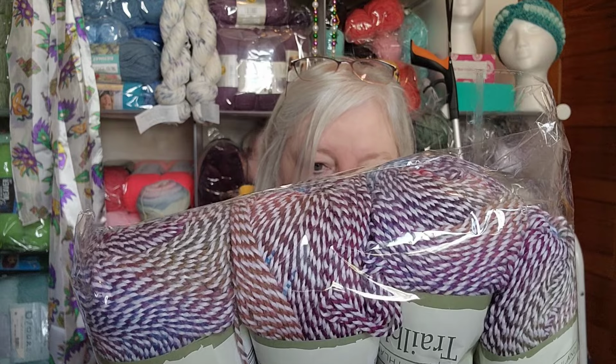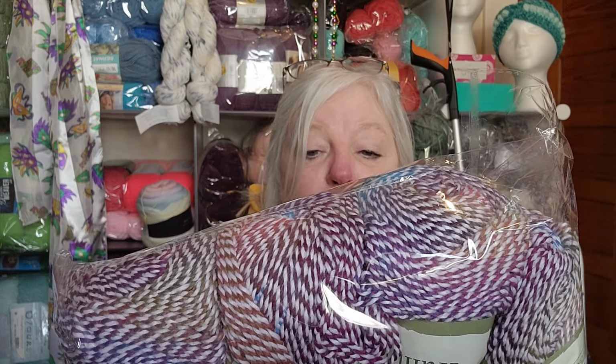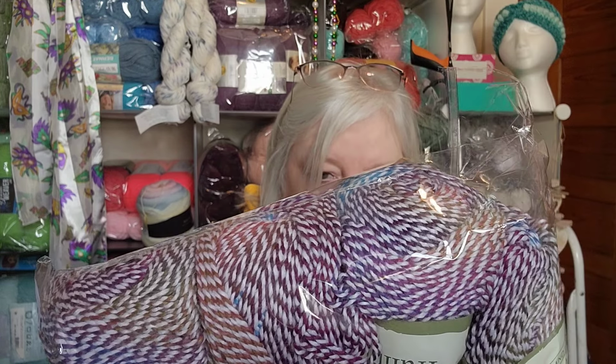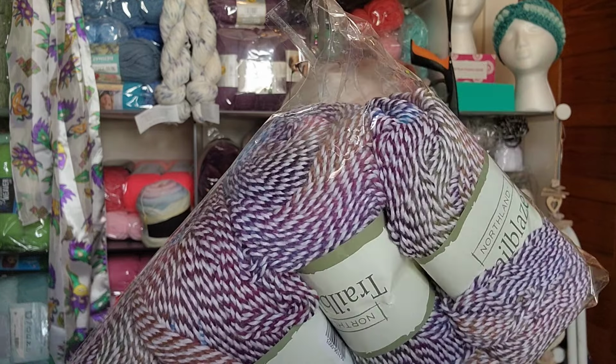I'm talking about this. Look at the colors in this yarn. It's just beautiful. There is purple and some maybe maroon, and there's blue in there, and it is really, really, really soft. It is Northland Trailblazer. It's 100% cotton. It's a 4 weight, 3.5 ounces, 100 grams, 230 yards, 210 meters. Machine wash, lay flat to dry. 4 to 4.5 needles, 3mm hook. 3.5 millimeter hook it says to use. It is really soft.